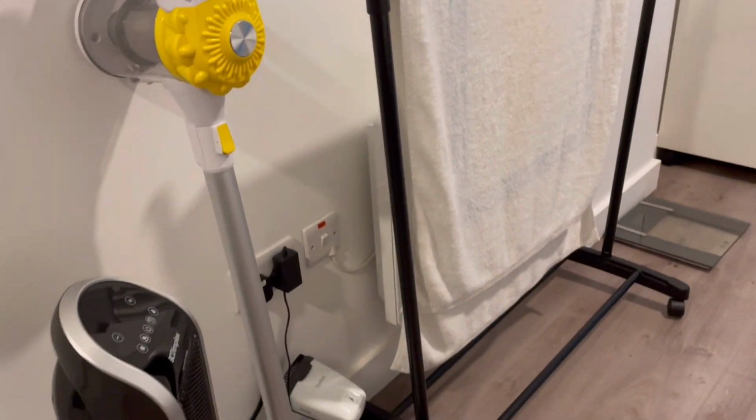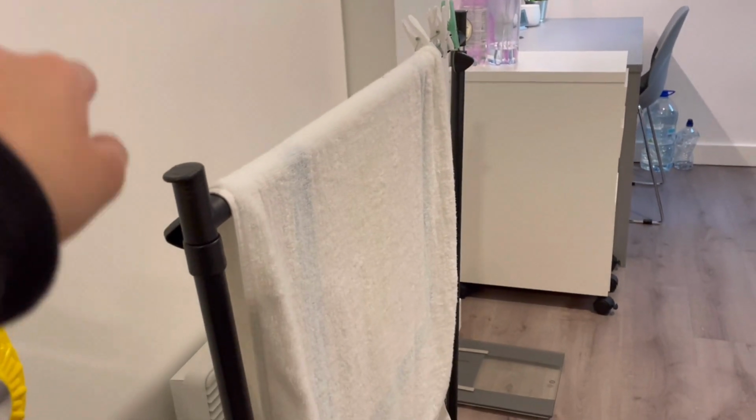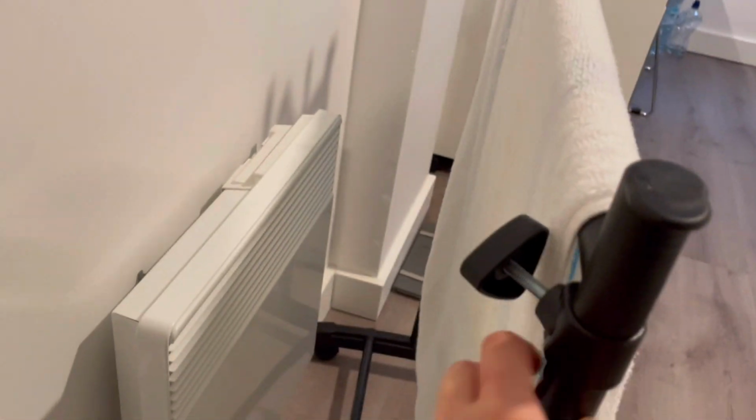This vacuum that I got from Tesco, I bought this one because you can actually pull it out, so it's quite convenient. And also because there's a heater here, so when you want to dry your stuff you can dry it here. And this is my bed.